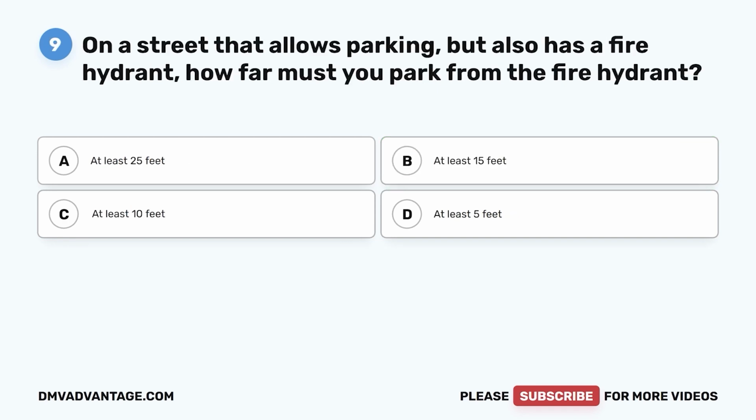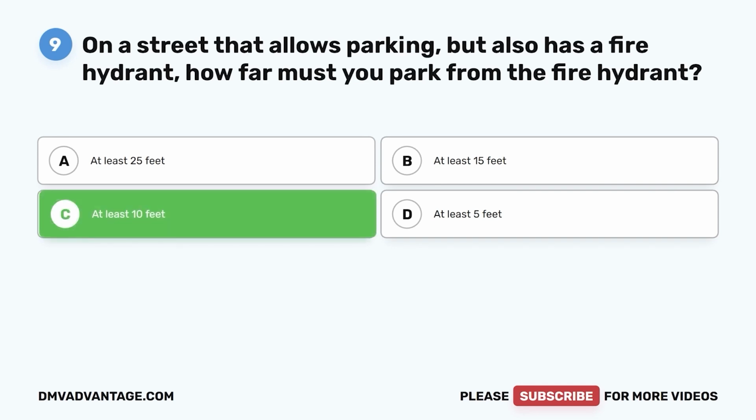Question 9. On a street that allows parking but also has a fire hydrant, how far must you park from the fire hydrant? A. At least 25 feet. B. At least 15 feet. C. At least 10 feet. D. At least 5 feet. The correct answer is C. At least 10 feet.